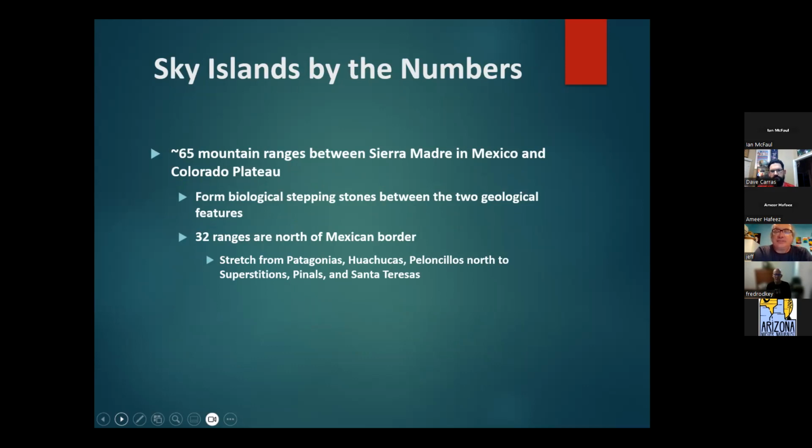And they're essentially biological stepping stones between the Sierra Madre Occidental, one major geological feature, and the Colorado Plateau, which is another major geological feature. So they stretch from basically the Patagonias, Huachucas, and Peloncillos. The Peloncillos are right on the border of Arizona and New Mexico, north to the Superstitions, Pinals, and Santa Teresa.